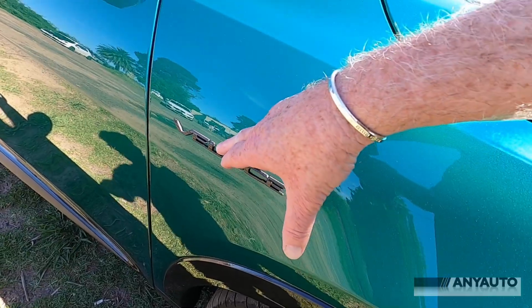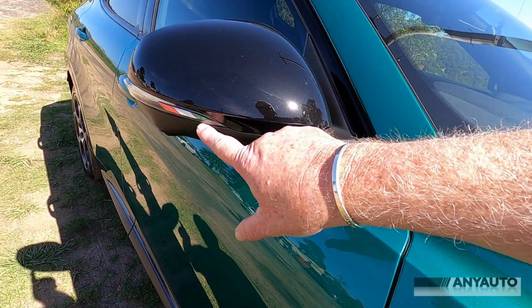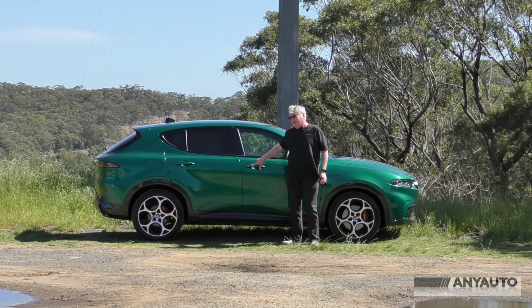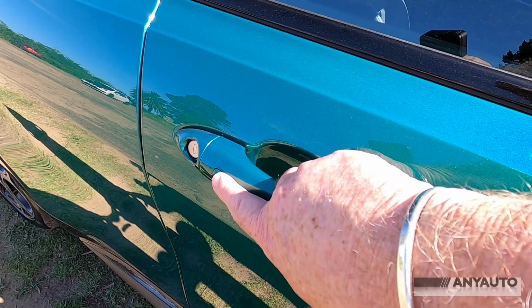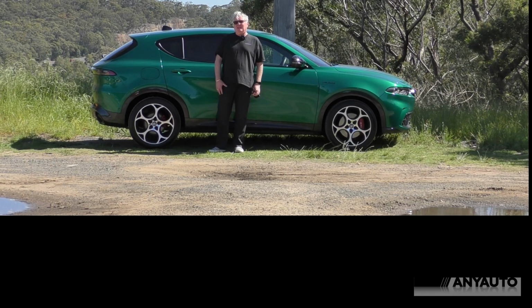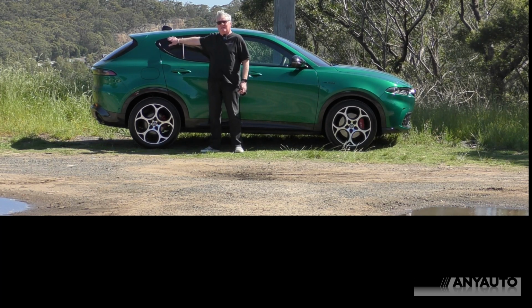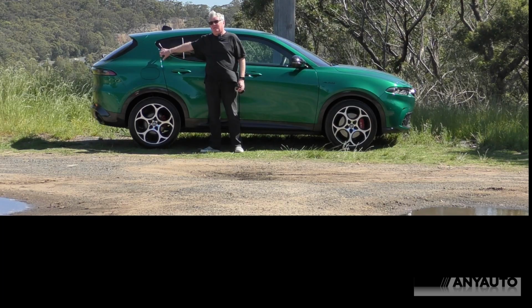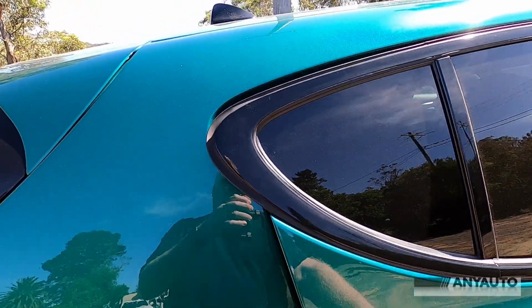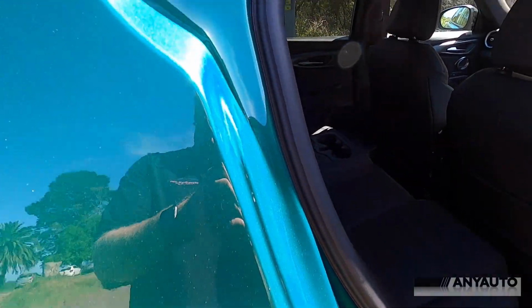And the reason I say all of the Veloce Tonales have the Lusso pack is because this is part of the Lusso pack. There's push button locking and unlocking as long as the key's in your pocket. Push the button to lock, put your hand inside to unlock. And there's some really cute features too, like this, for example, the window that goes past the back of the door. However, it's all smoke and mirrors, because when you open it up, there's nothing behind that at all.